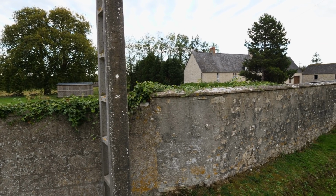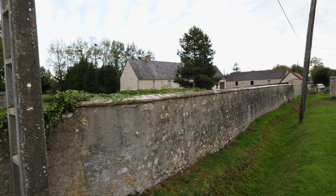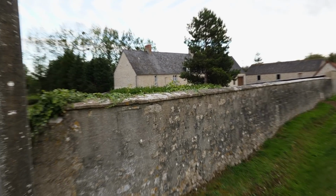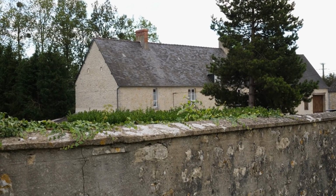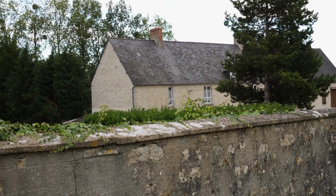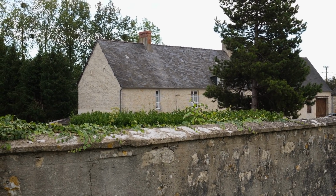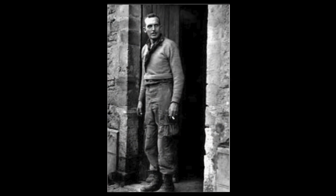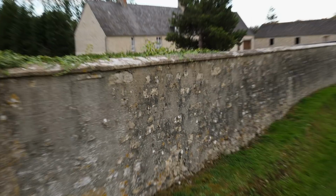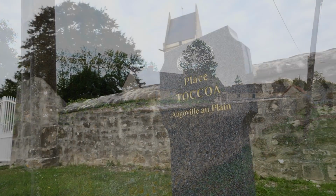Now, Erik Dorr is with me, and he has a pretty darn cool artifact that he has brought back here to Angoville-au-Plain. But before we get to that, this building served as Colonel Sink's headquarters during the Normandy campaign. There's a pretty well-known photo of him standing in front of this building, but obviously there's a big wall there and I don't have permission, so we're not going to go over there.